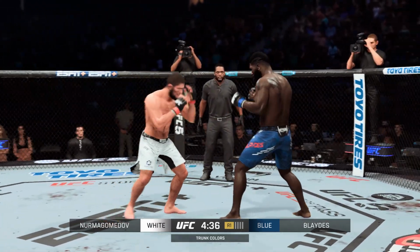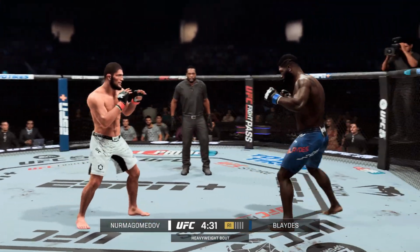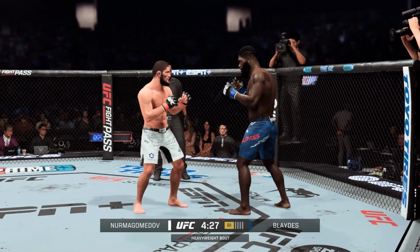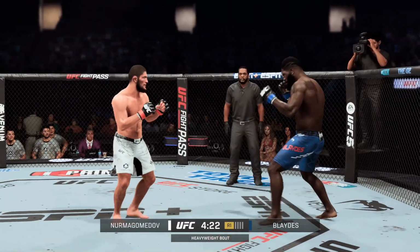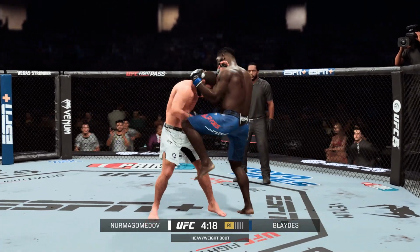Beautiful jab there by the champ. Oh, he hurt badly, the jab. Oh, there's the swing and there's the miss by Curtis Blaydes. Pretty good position here with the single collar in the clinch.